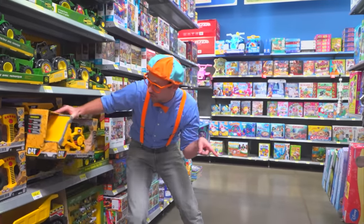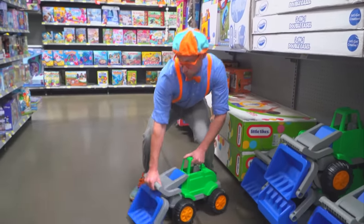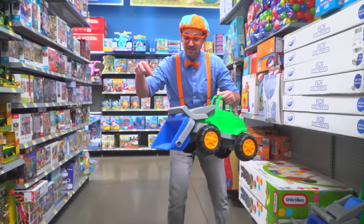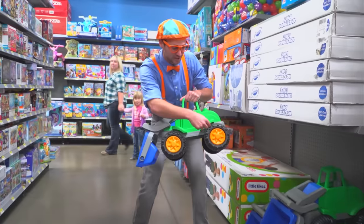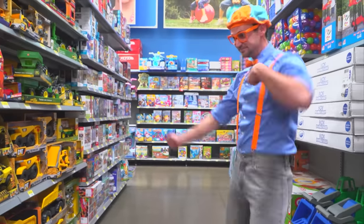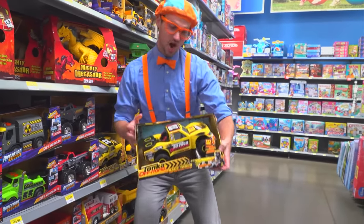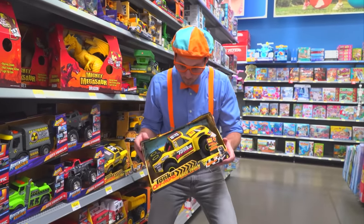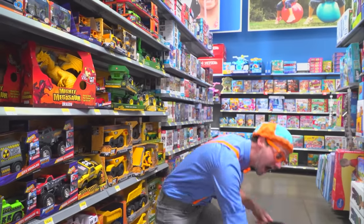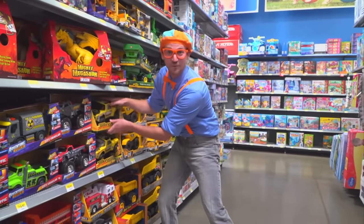And a giant scooper over here. Oh, let's put that back and get this scooper. This scooper is the color green and blue. Oh, and orange wheels. I didn't see that. Okay, what else do we have here? Ooh, an off-road vehicle. Wow. This off-road vehicle is the color yellow. Okay, let's put this off-road vehicle back and check out some more toys.